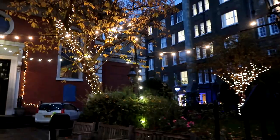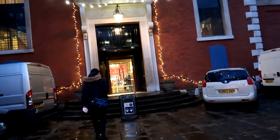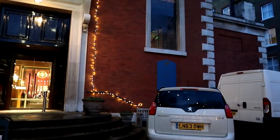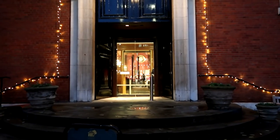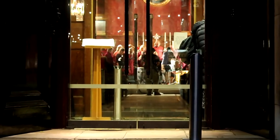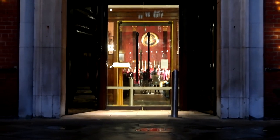And so we popped in and we just thought we really have to come and see the beautiful lights, the little courtyard, the green. Oh, there's a choir inside, so I'm not going to pop in, but let me see if I can zoom in. So there we go. They're all there, sort of about to sing or practice whatever hymn it is they're going to sing.